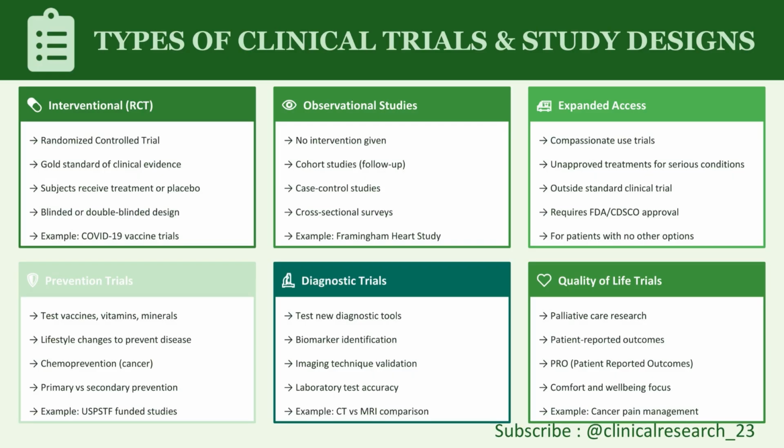For example, COVID-19 vaccine trials often used blinded or double-blinded designs where participants received either the vaccine or a placebo. These are considered the gold standard of clinical evidence because they help establish causality and safety profiles.